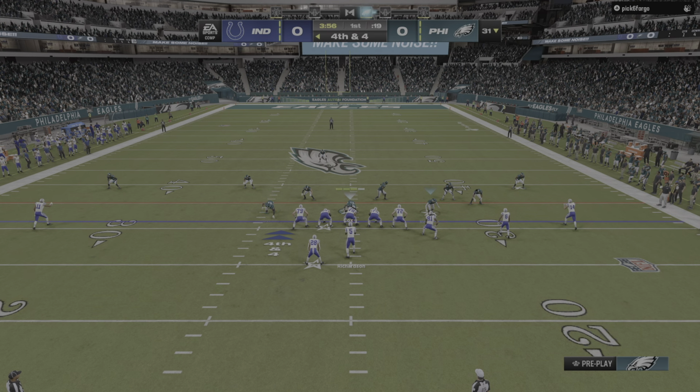So now they have to contend with second and 13 after the first down run goes backwards. They go to the ground again with Taylor. And he's able to plow forward up to about the 29, just shy of the 30. Here's third and six.